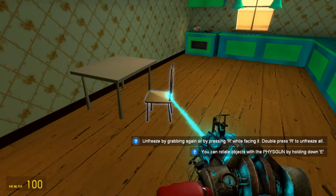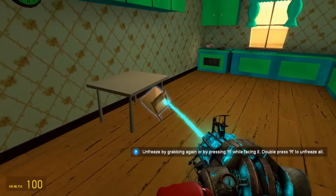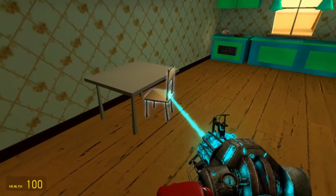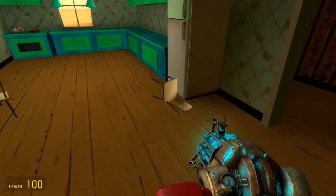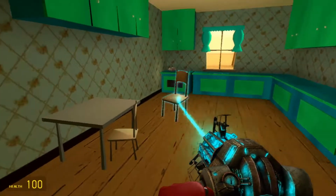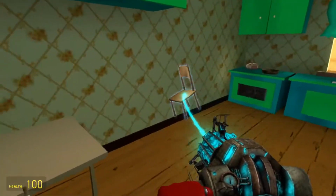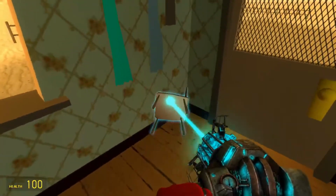Now, for those of you who probably don't know, the way you can move stuff is you can use the left mouse key and the E key on the keyboard to place everything down in a certain way. I'm just going to place this chair down. Come on. I'm just going to place you here. I'm going to lift you up. Come on, you can do it. I forget how to zoom though. That's awkward.